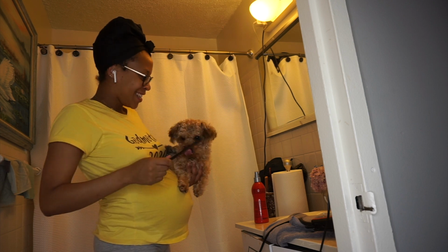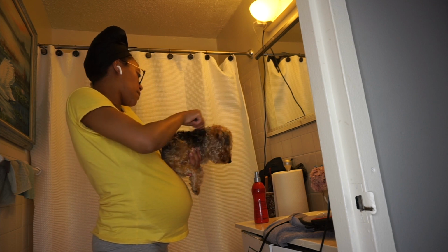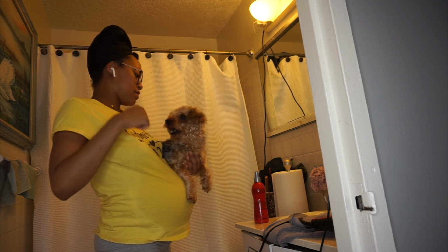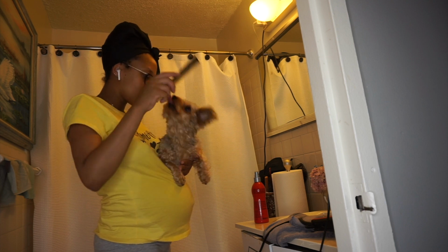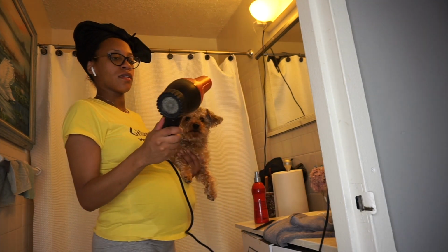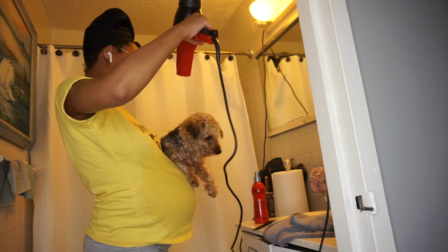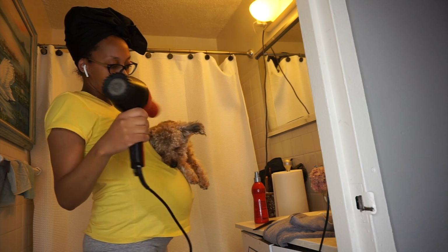But anyway, I use this spray basically to detangle Chase's hair. His hair is curly, as I mentioned, and I also kind of just use it as like a cologne for him. This brand also does have a deodorizing spray that you can just use instead of using a detangling spray, but I bought the detangling spray and it does the job, so whatever.